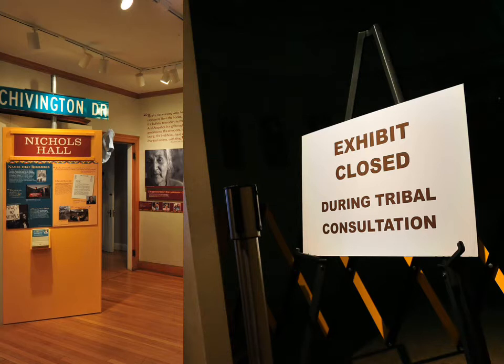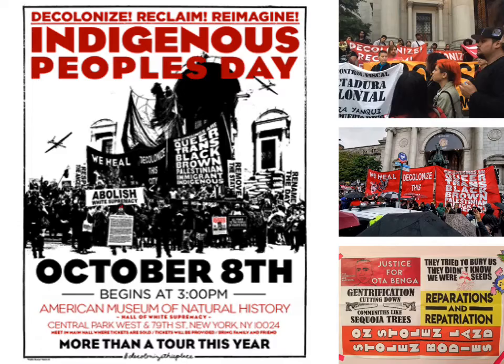Ten years ago, History Colorado had to dismantle and revise an exhibit on the Sand Creek Massacre when Native groups who had not been involved in the curatorial process objected to the representation. Protests have happened annually outside of the National Museum of Natural History in observance of Indigenous Peoples Day and in protest of Columbus Day. And recent protests have also called for the removal of the statue of Theodore Roosevelt outside the entrance to the museum.